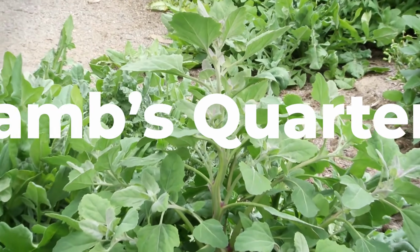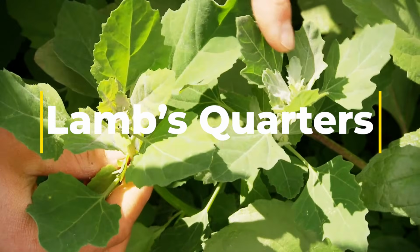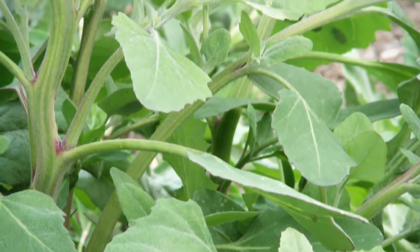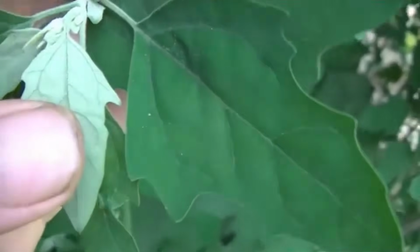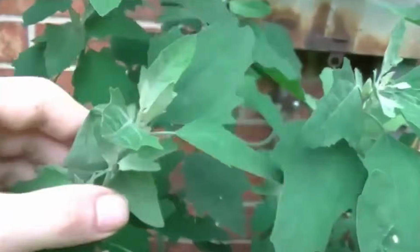Lamb's quarters, also known as wild spinach, is a common weed that is everywhere on the trail. It is an edible plant that's high in vitamins and minerals including A, C, and K, as well as iron, calcium, and phosphorus. The leaves of lamb's quarters are green and triangular in shape with a powdery white coating on the underside. They have a mild, slightly nutty flavor that is similar to spinach or Swiss chard.